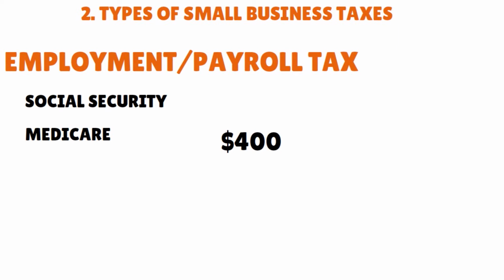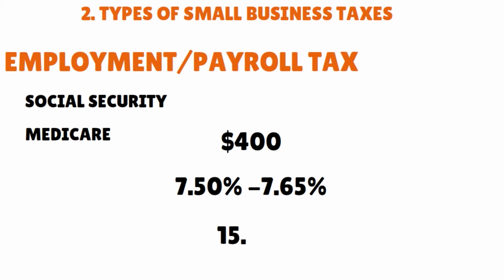Now, remember that most businesses will pay half of the total amount of Social Security and Medicare taxes on their employees' wages, and the other half is withheld from the employees' paychecks and remitted by the business. So if you are self-employed, you must pay the entire amount for these taxes on your own. So instead of 7.50% or 7.65% of the income, you're paying double. You're paying 15.2% or 15.25%.